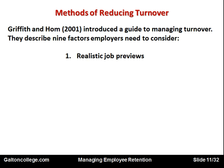The first one is, have realistic job previews. When people apply for work, they need to have the job description. They need to know what is expected of them. And they need to self-appraise. They need to look at themselves and think, can I do that job? Would I be happy to do that job?